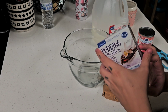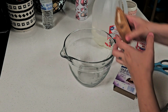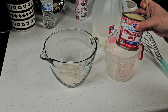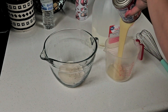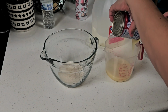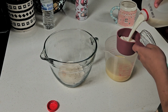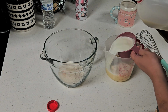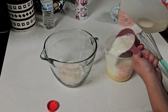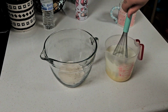So in a big bowl I have my pudding mix. I'm just going to pour that in the bowl. So now I'm going to put the whole can of sweetened condensed milk. I like to mix them separately so that the mixture doesn't get super clumpy. 2 cups of milk in here. Then I'm just going to mix it up.